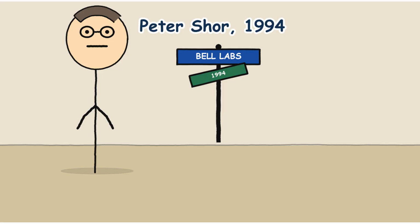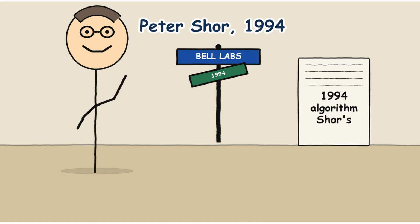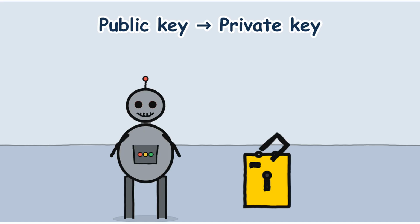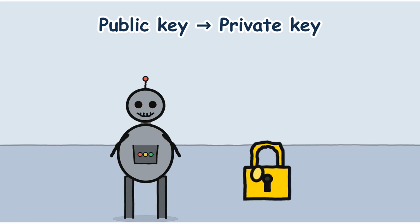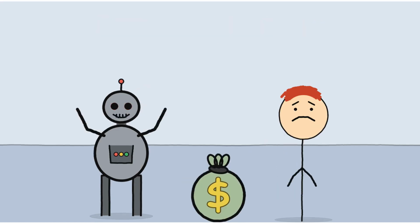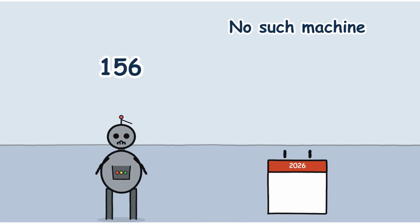In 1994, a mathematician at Bell Labs named Peter Shor published an algorithm that solves that exact math problem on a quantum computer. Polynomial time, which roughly means fast enough to be practical. A sufficiently large quantum computer could take your public key, run Shor's algorithm, and produce your private key. Your signature becomes forgeable. Your coins become spendable by whoever has the machine. As of 2026, no such machine exists.